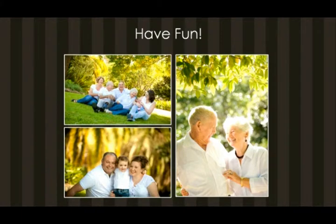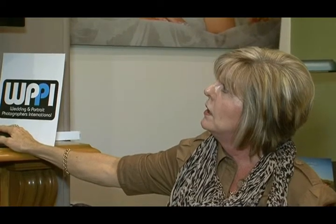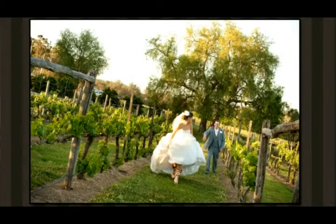Of course, we do family photos as well, and same sort of thing. We like them to just do their own thing, keeping it nice and natural. Having fun on your wedding day, don't you love her boots?